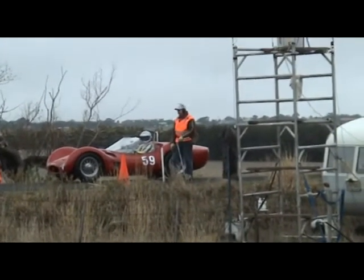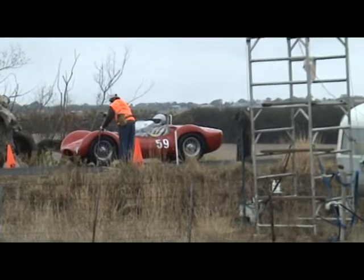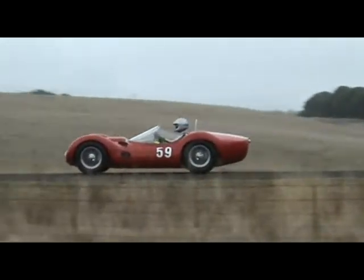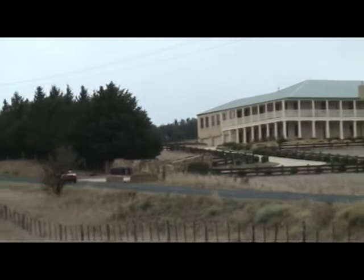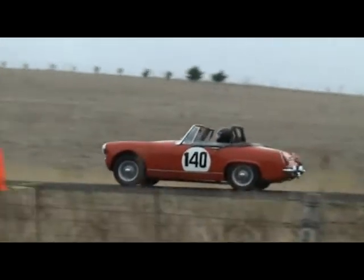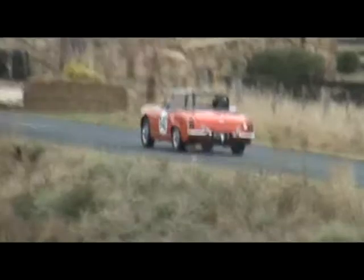2,900 cc's of just pure abyss. These cars were, how would I explain it? Quite a succession of really impressive motors. Car number 140, Ruth Norris in the MG Midget, 1275 cc.